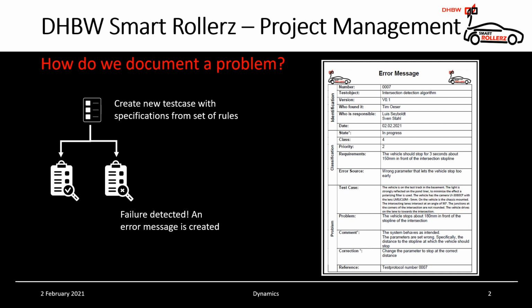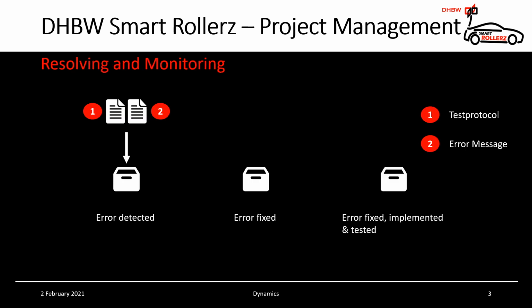Since it is our second year in the Cup and there has been nearly no documented testing during the last season, we do not have the possibility of searching for similar solutions. At the moment, most knowledge transfer is through direct contact with the alumni. But what is the process for resolving the problem and how is it monitored?